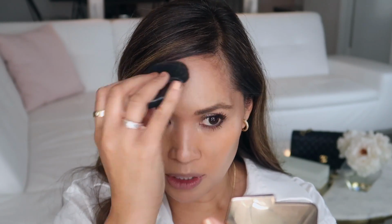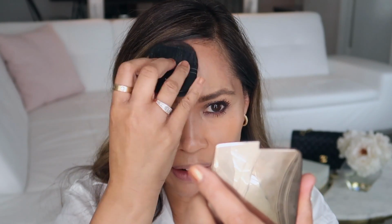So I took out this old Hourglass. It's one of my favorite bronzers in Radiant Bronze Light. Just taking on a Rae Morris brush. This is one of the things that makes a difference here, is to get it on my forehead, because if that doesn't have dimension, it looks totally off. So that's why we're adding that on.